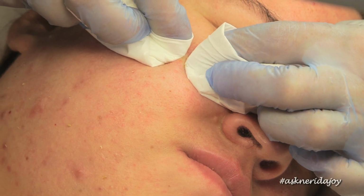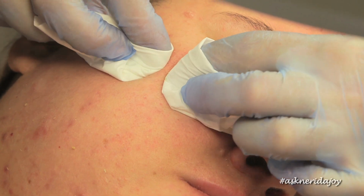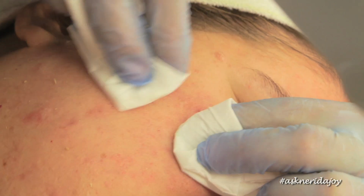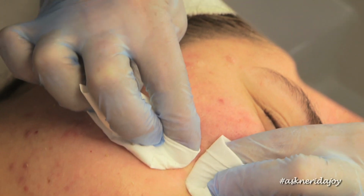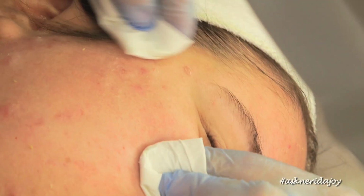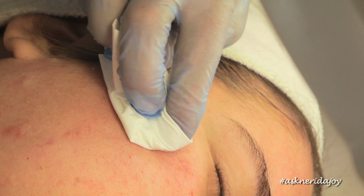I'm going to put some eye pads on Alessandra when I go down to do the chin, but when you're working around the eyes, it's really hard to have little goggles on because they keep falling off, and I want to make sure I don't leave that area because it's such an important area to make sure it's clean, up there around the eyes.